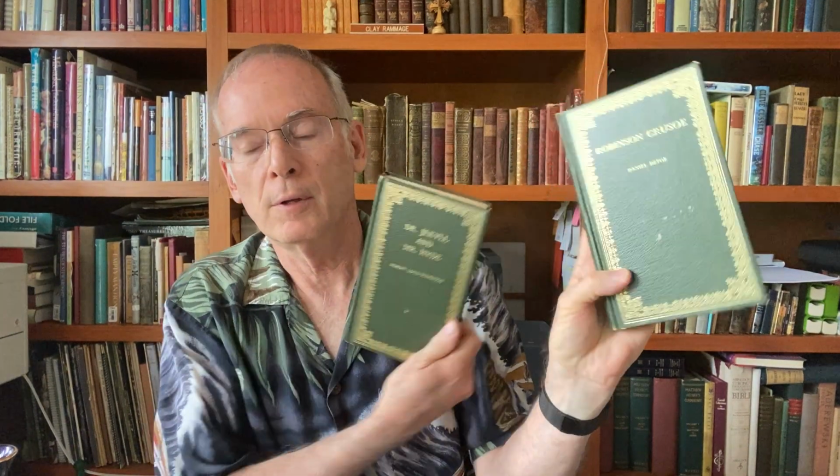Then we picked up these two for $1 each. These two People's Classics, Dr. Jekyll and Mr. Hyde and Robinson Crusoe. Now they're not in the best of shape. They do have some wear on the front, and one of them is written on with pencil on the inside. Must be this one. Little child got a hold of the book. But I figured for $1 each, even if I tie them together and sell them as a set for even $5, they're nice decorative books.